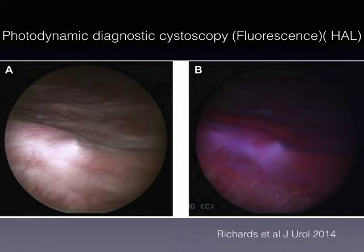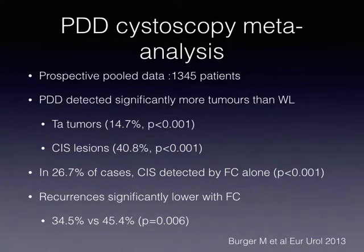And what this slide is supposed to show is that you've got subtle areas of CIS on the left at white light, and then on the blue light you can then see the red areas around that ureteric orifice. And not only is it a great whiz-bang tool, but it's shown to reduce recurrence at significant rates. In this study in 1,345 patients, they showed that significantly more tumours were detected in both the Ta group and the CIS group. In 26% of all cases studied, the CIS was detected only by fluorescent cystoscopy, and the recurrences were significantly lower with fluorescent cystoscopy.